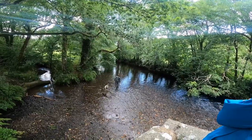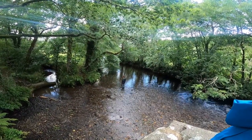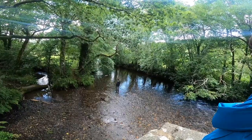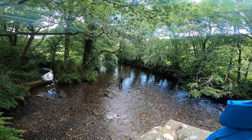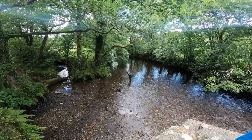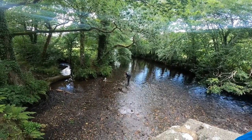A little bit further. Nice. Now she's got to reach out for it, look, will she? There's your confidence coming. She's swimming. At that point there, she was nearly swimming. You're building it up in stages. Confidence breeds confidence.